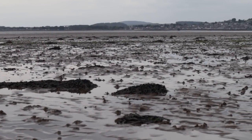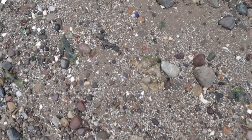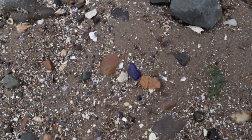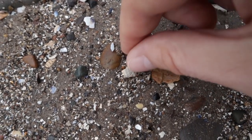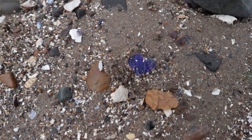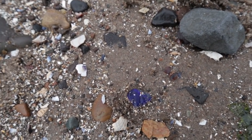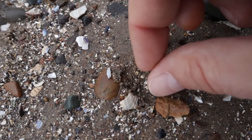And I've just spotted a little blue nugget right in front of me. Let's just go pick that up. Can't leave any blues behind. That's a lovely wee blue nugget. Oh, that's nice. It's got a texture on it as well. Almost like the texture that we saw on the fairy lights. So we'll take that.